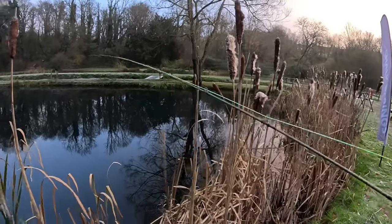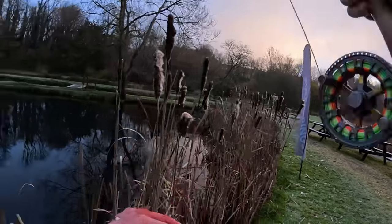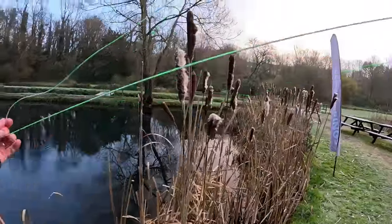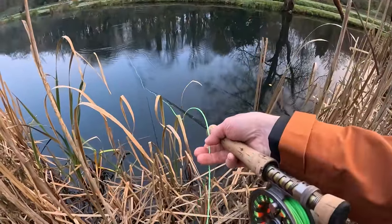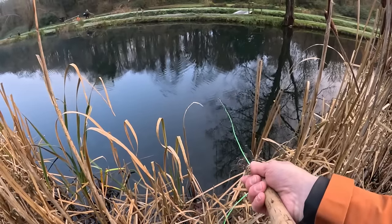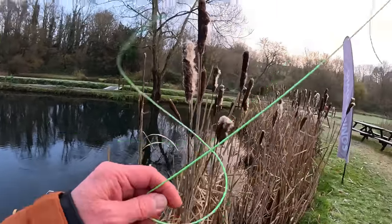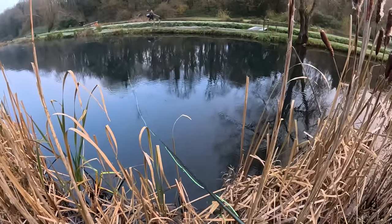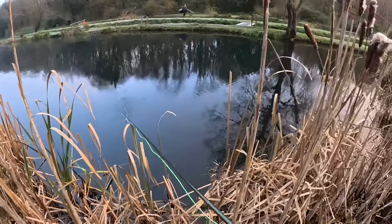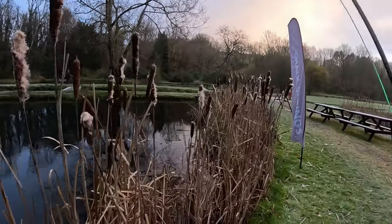Oh, I can see her. I can see Jez. Where did he go? I got him. I could see her. Reached a fish down there then. Where did he go? Looked a good one too. Ooh, I don't know where he went, but he was interested.